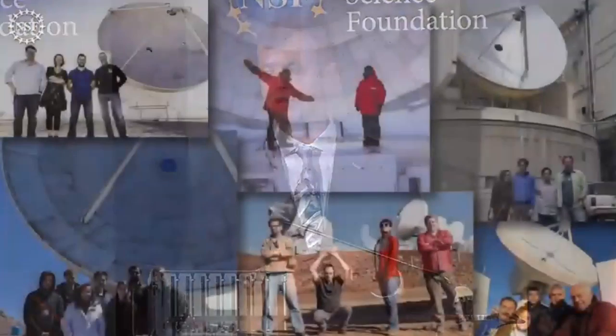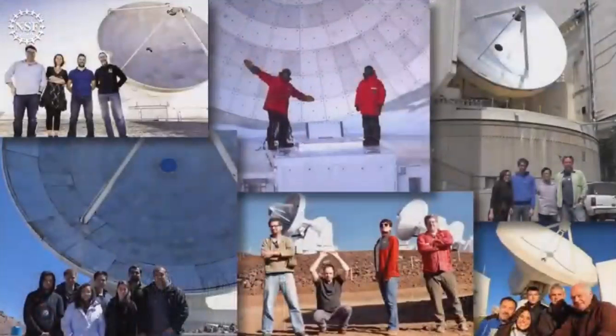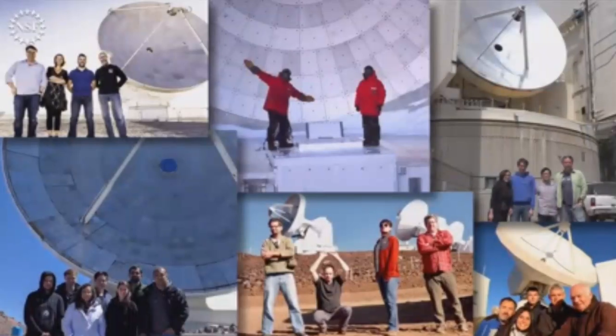The image that Shep showed was from April 2017. And for that campaign, we sent our team to the telescopes all over the world. Their job was to turn everything on, do very extensive testing, and then be there to do the observations. But even with all of that in place, we still had to wait for weather.